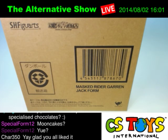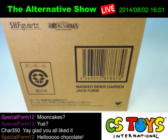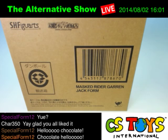Well, anyway, nothing about the chocolate, nothing about the mooncakes, but we have the Mask Rider Garren Jack form. And this is a premium Bandai exclusive, only the web exclusive items. We recently took it as a pre-order, and the item is here. Now our staff is working on sending out these items to the pre-order customers. So please wait for us patiently.